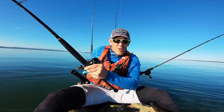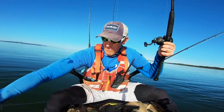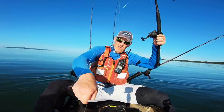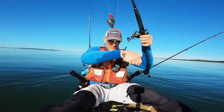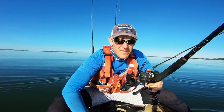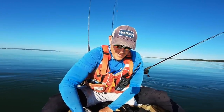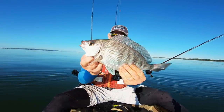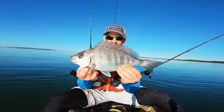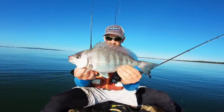Oh, it's a nice one. And it's exactly what I was after. Right, so I don't get spiked, let's do this properly. There we have it. Lovely bream. Target species, tick of the box.